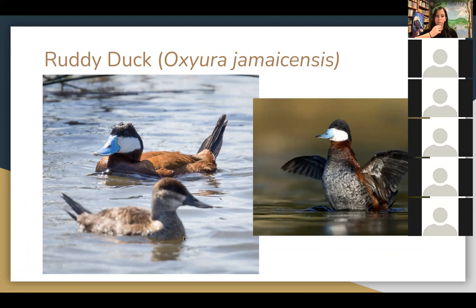So this is a duck that feeds at night. Usually they're more active at night and they'll sleep during the daytime. And uniquely, they don't make a pair bond or a breeding bond until they reach the breeding grounds. So they'll wait until they get there, unlike other ducks and geese.